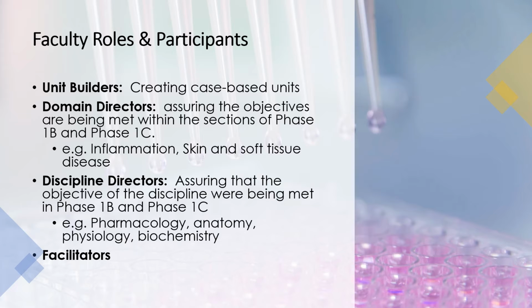There were the domain directors, whose responsibility was to assure the objectives are being met within each section of Phase 1B and Phase 1C within their specific domain, such as the inflammatory cascade or skin and soft tissue disease. There were the discipline directors, whose role was to assure that the objectives of each of the disciplines were being met in Phase 1B and Phase 1C, such as in pharmacology, in anatomy, in physiology, and in biochemistry.